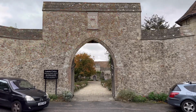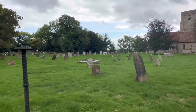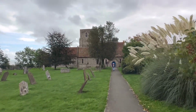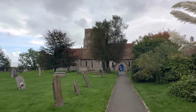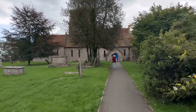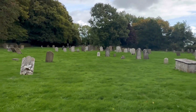So I tried to get access to the castle, but it's private, so we got declined and turned away. But next to the castle was this gorgeous church. It's an old church that actually connects to the castle itself, but this was okay to walk around to the public, so we thought we might go and investigate and see if we can get any better views of the Roman port and the castle from a different angle.